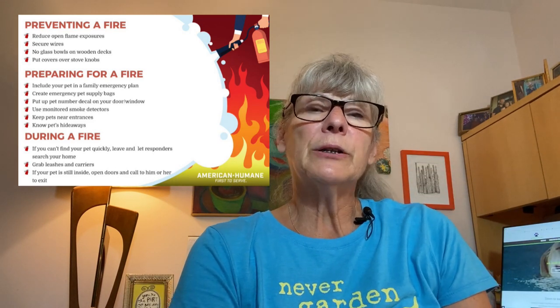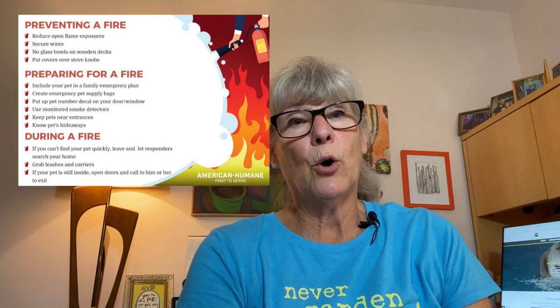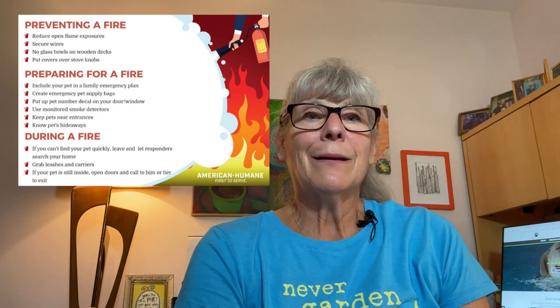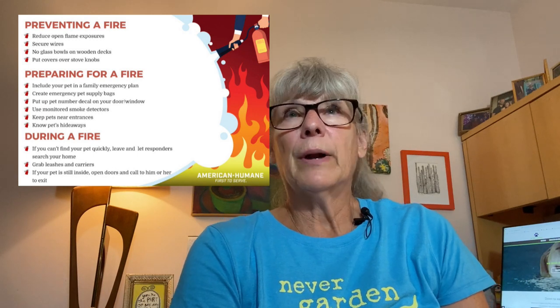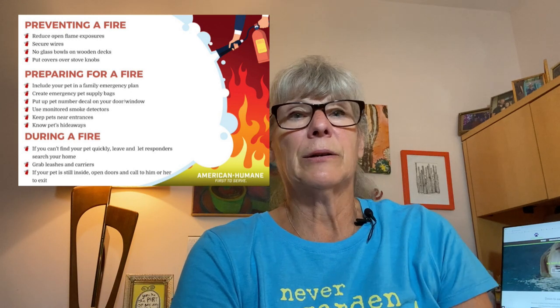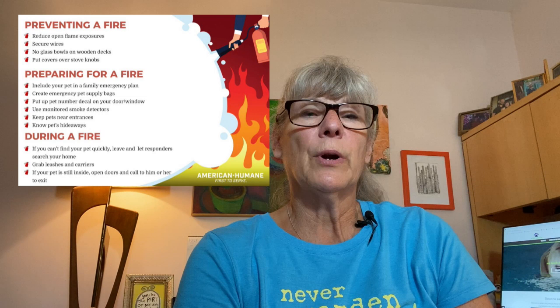Other areas too, your cooking appliance, you don't want them on when you're not home. Also, a fire in the fireplace or even outside. You know, animals are very curious about things, and they may accidentally go and think they need to get a piece of wood out of the fire and then cause a problem. So make sure everything is out when you're not home.